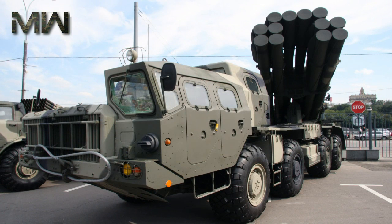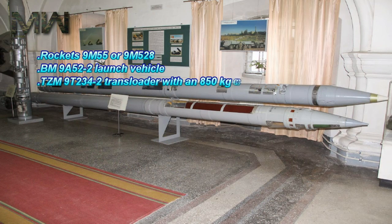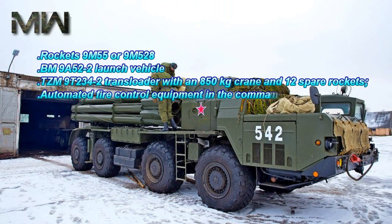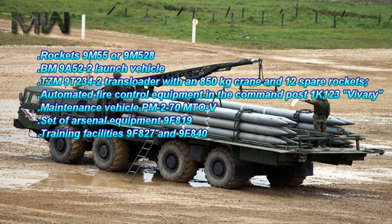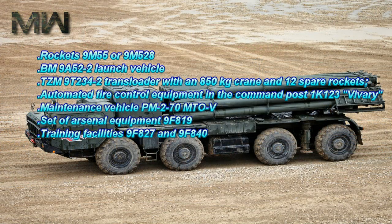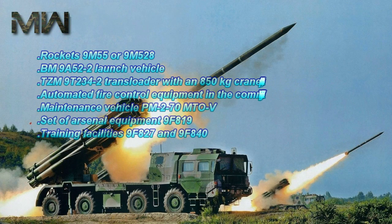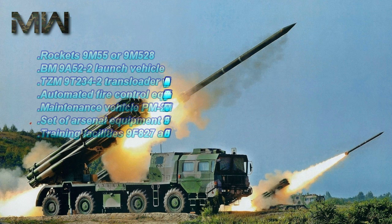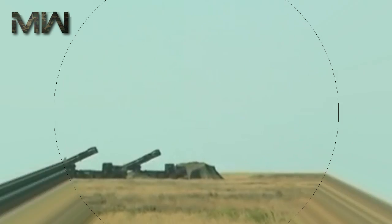The main components of the RSZO 9K58 Smerch system are the following. Its rockets are 9M55 or 9M528, its BM 9A52-2 launch vehicle, a TZM 9T234-2 transloader with an 850 kilogram crane, and 12 spare rockets. It has automated fire control equipment in the command post with a 1V126 Vivery. Its maintenance vehicle is the PM-270 MTO-V with a set of arsenal equipment that includes 9F819 and its training facilities 9F827 and 9F840.